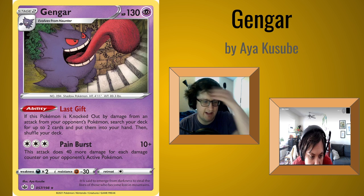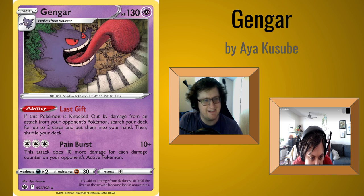Gengar. It's just like a classic monster stair licker. It's great. Great art.